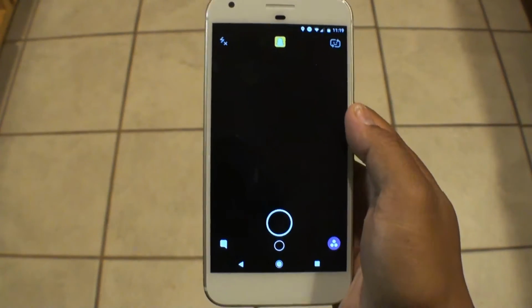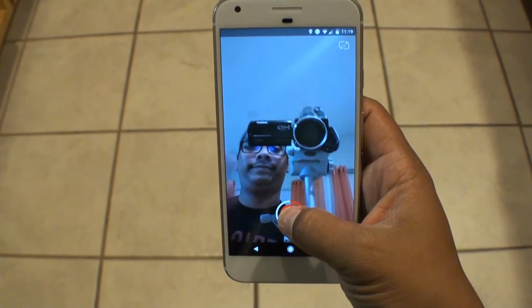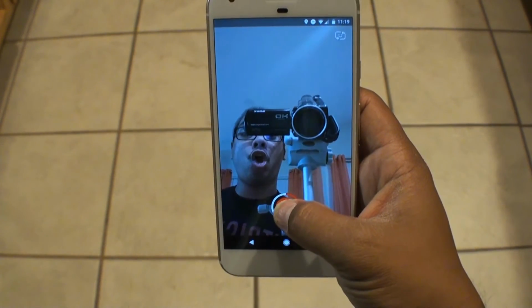On the Pixel here, it opens up pretty quickly. It's already done. Taking video doesn't stutter, taking photos is pretty generous. So all in all, I've been very happy with the experience with that one particular application on the XL. There's two things that Google created that we use or don't use.